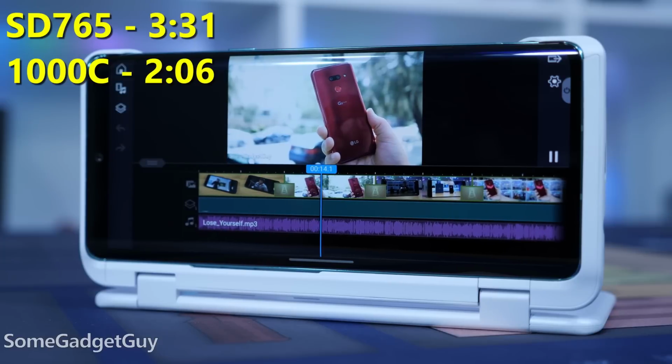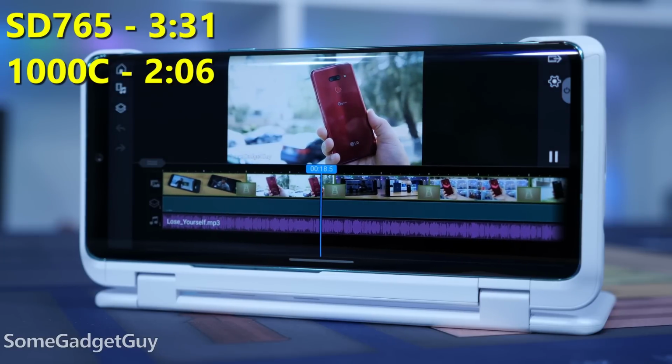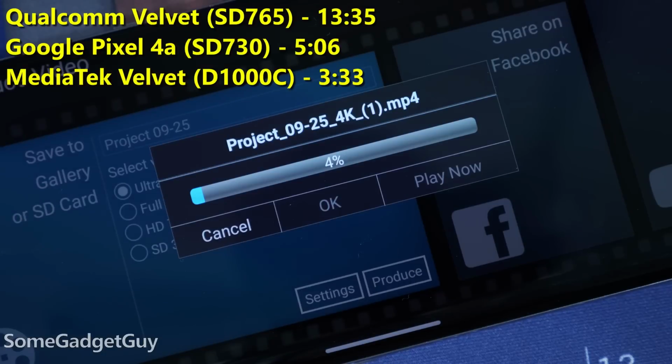My 1-minute UHD video rendering test takes the Qualcomm around 3.5 minutes to finish. The T-Mobile Velvet did it in just over 2 minutes. The longer transcode test is broken on the Qualcomm flavor of the phone. It can finish the test, but it takes 13 minutes to complete. I definitely don't think that's an accurate assessment of what the 765 can do. I think LG needs to tweak some of this software. As a comparison point, a Pixel 4a can finish the transcode in just over 5 minutes. The T-Mobile Velvet finishes that in 3.5.